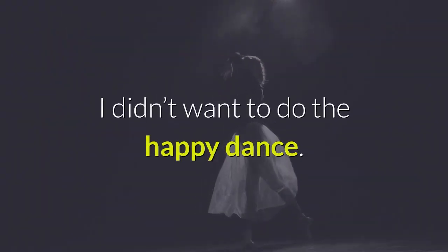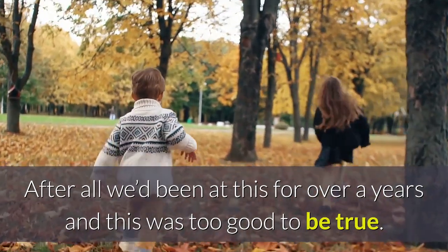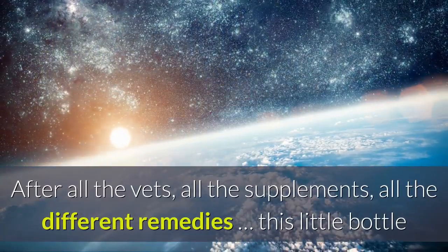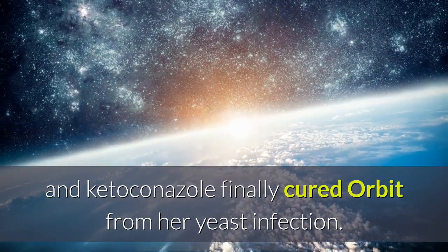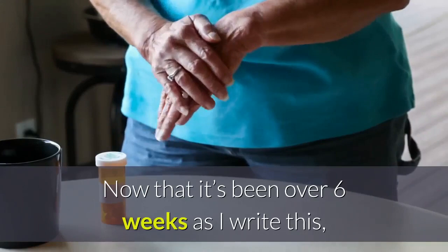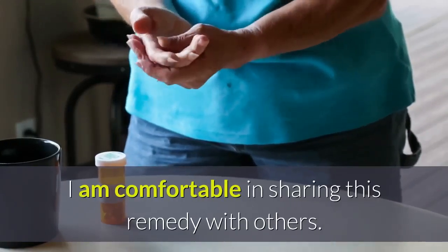I didn't want to do the happy dance. After all, we'd been at this for over a year and this was too good to be true. After all the vets, all the supplements, all the different remedies, this little bottle that had the key ingredients of chlorhexidine and ketoconazole finally cured Orbit from her yeast infection. Now that it's been over 6 weeks as I write this, I am comfortable in sharing this remedy with others.